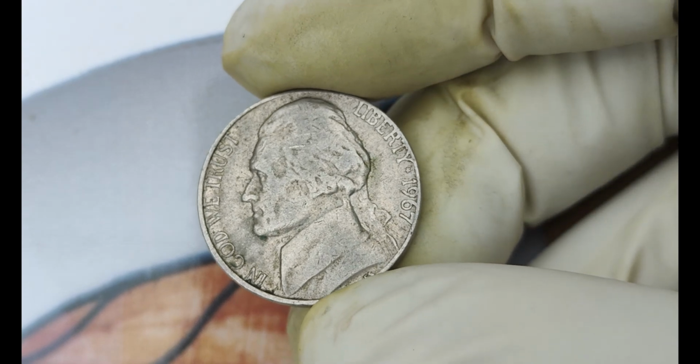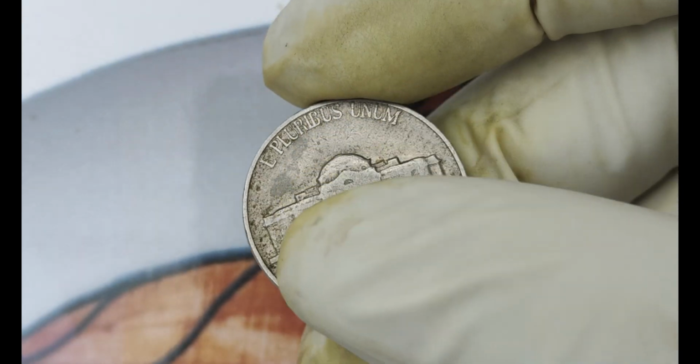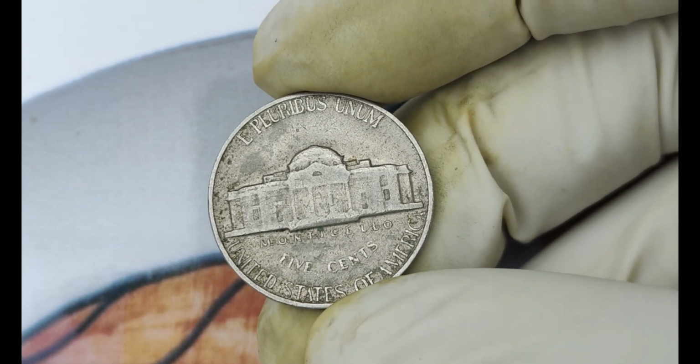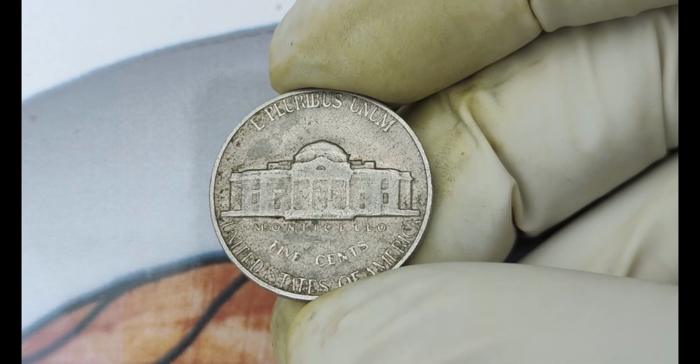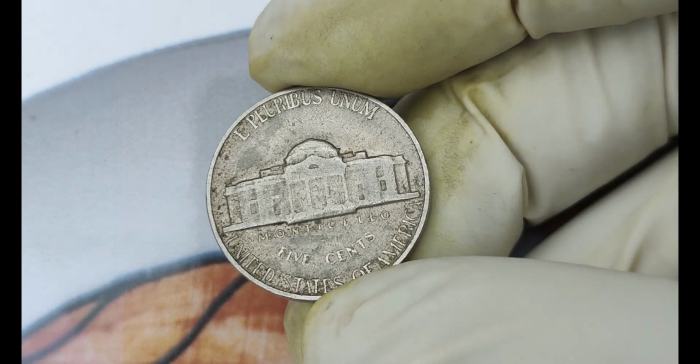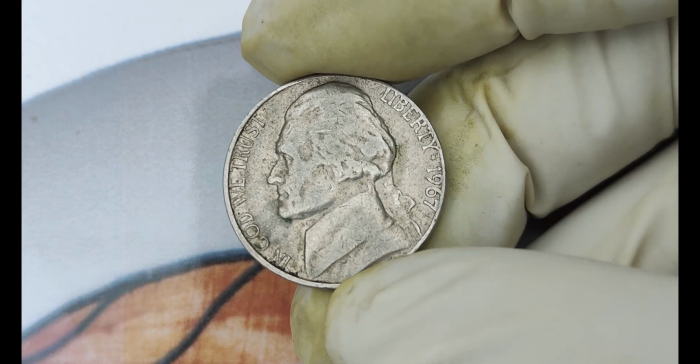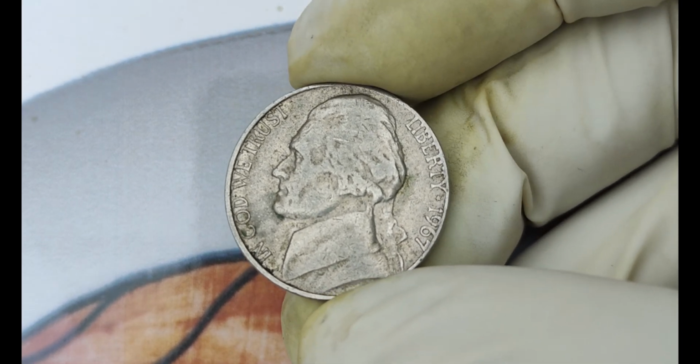However, it is the rarest of specimens, often discovered by chance, that hold the potential for life-changing value. For aspiring collectors and enthusiasts, the story of the 1967 no-mint mark Jefferson nickel is a reminder to always look closely at your pocket change. That humble coin in your possession could be the next record-breaking discovery.